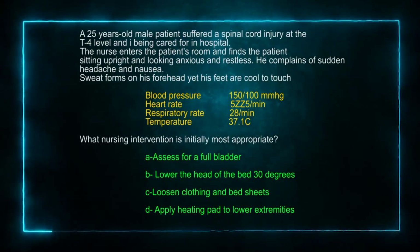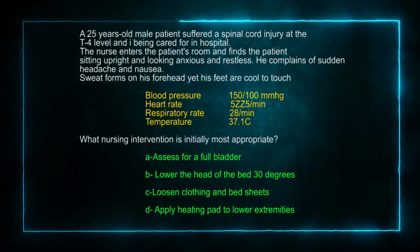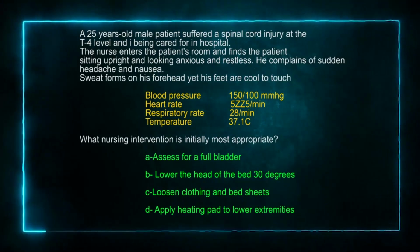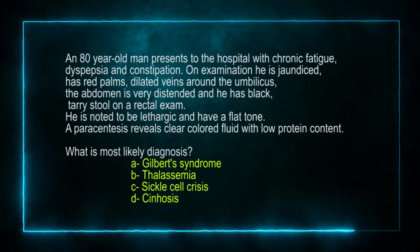A. Assess for a full bladder. B. Lower the head of the bed 30 degrees. C. Loosen clothing and bed sheets. D. Apply heating pad to lower extremities. Answer: A. Assess for a full bladder.